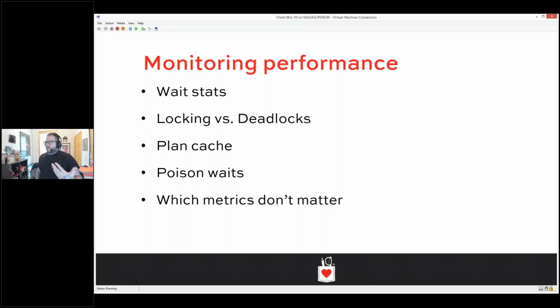If you're not really the design, querying and performance tuning type, if you're more the infrastructure type, and you want to be into monitoring, this is the kind of stuff that I would ask you about. I would want to know how comfortable you are with wait stats, which wait stats you look at, which ones you care about. I would want to ask you about when you start worrying about locking or when deadlocks become a problem. I would want you to know how to get stuff out of the plan cache, how to examine plans in the plan cache.